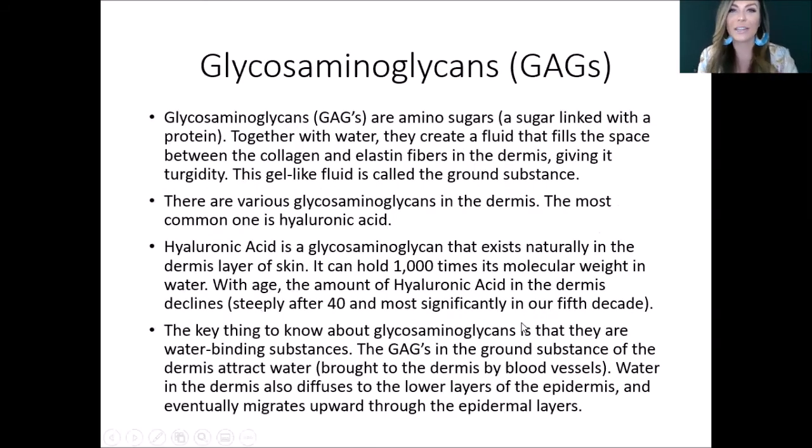Here we go, glycosaminoglycans. It's kind of fun to say. So they're amino sugars, a sugar linked with a protein. So again, we're in proteins. Together with water, they create a fluid that fills the space between the collagen and elastin fibers in the dermis, giving it turgidity. I'm not sure if you guys know what turgidity is, but here's how I can explain turgidity.